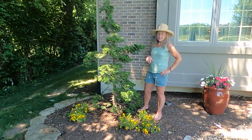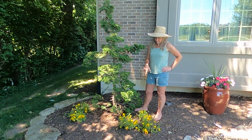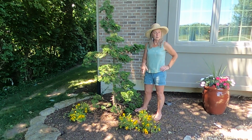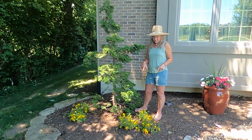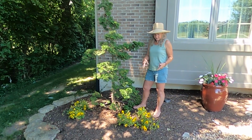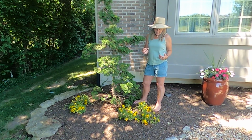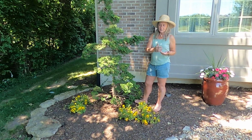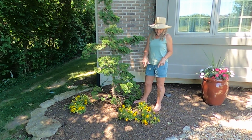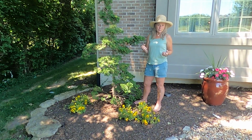So anyways, this is Hinoki Cypress, and what's interesting, below it are some pansies. We're in what I would consider late June, and the pansies are still blooming well. The reason is they're in the shade, so they haven't had that hot, intense sun. Pansies and violas are usually planted early spring, and they do their thing as long as it's nice and cool. A lot of times they're planted in the fall, and these very well could have been planted last fall. And then they'll go through the winter and start blooming really early.